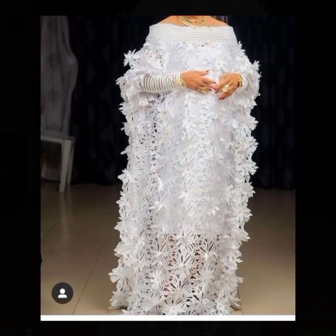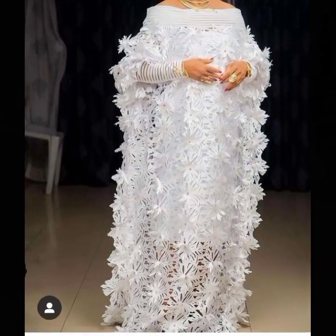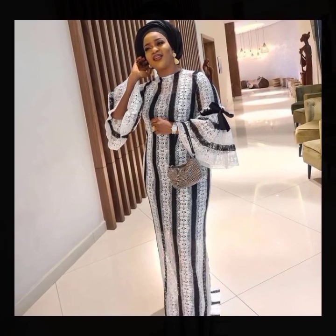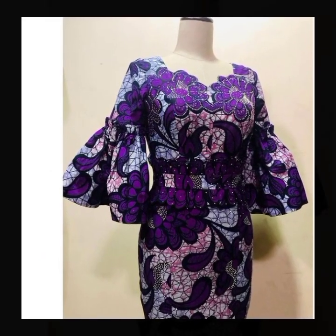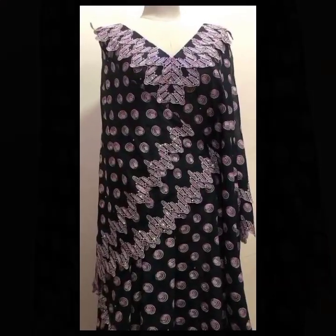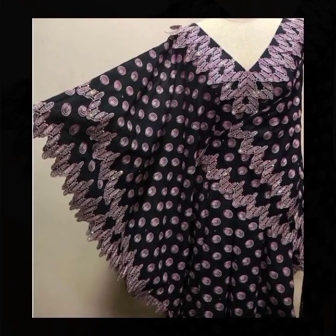These styles have different patterns, different designs, different collections, and these styles were worn by our celebrities. In today's video, you will see amazing creative designs of kaftan styles, kaftan or boubou styles. These styles were made with different fabrics such as Ankara fabric, lace fabric, and some other beautiful fabrics.